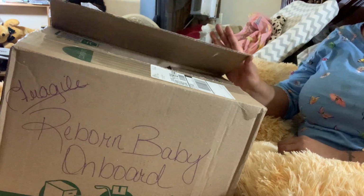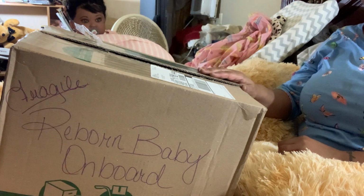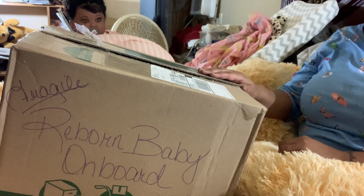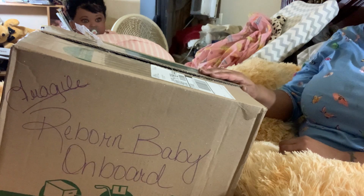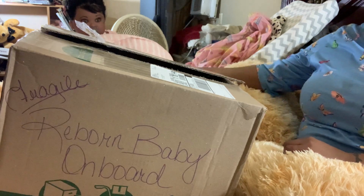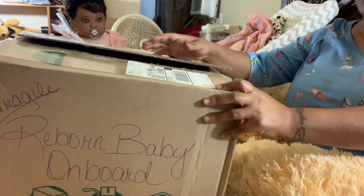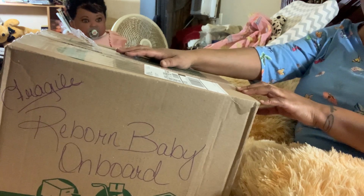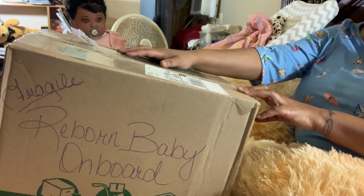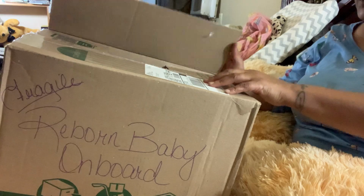And yes, this box is from Heavenly Sweet Reborns. I really, really love these babies and their coloring and the dimensions and everything she does on them. I really do. As a matter of fact, we have Grandpa Bubba. Oh, can you see it? Grandpa Bubba right there. I was going to name her Jazzy Jazz, but I decided not to. I'm going to think of her a suitable but yet clever name. That's what I like, different names. So here we go, let's get into this box.